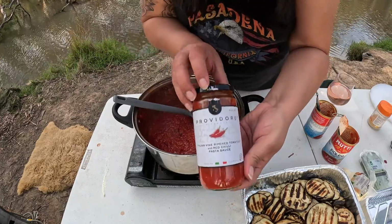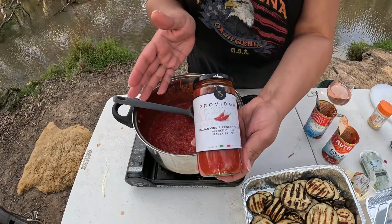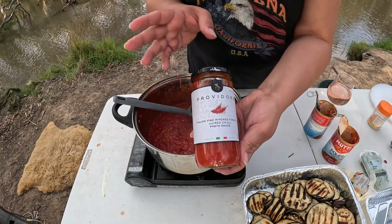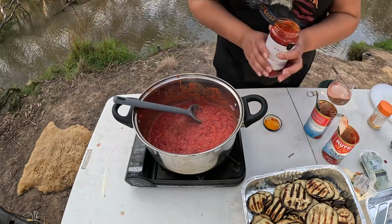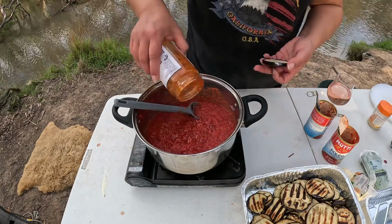Alright, this is my favourite pasta sauce. I get it from Woolies when it's on special, it's nice and cheap. But this has a little bit of chilli on it, so it gives us a little bit of a kick. Chuck it all in there.